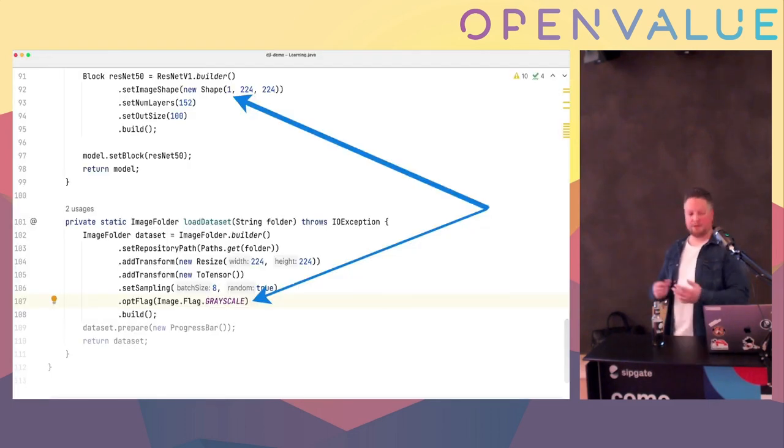Well, if you want to give it grayscale images, you have to change 2 things. That 3 that we saw before for red, green and blue becomes a 1 for grayscale. And we need to set a flag to grayscale when loading in the dataset. Otherwise, it will load up grayscale images and convert it into red, green and blue for you. So you need to set that flag. It's really annoying. Not documented, but hey.